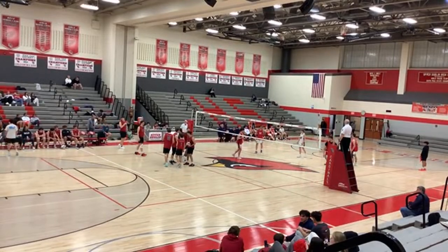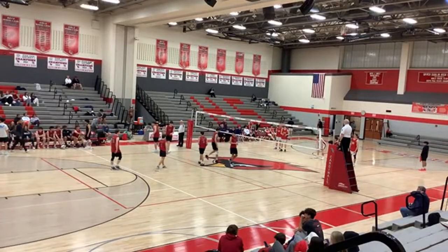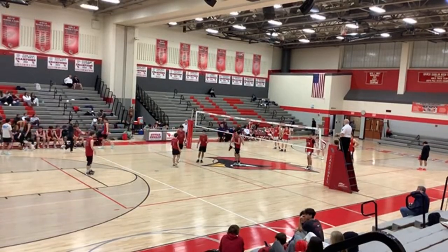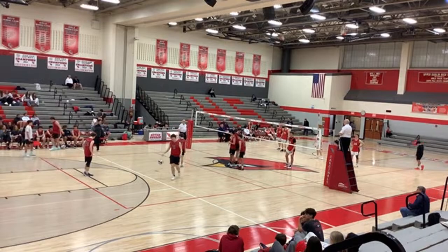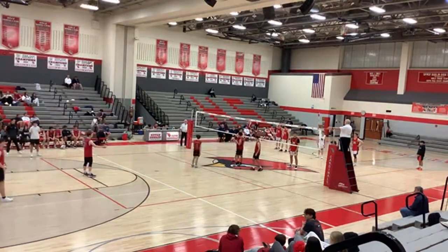CB East as a whole is trying to go back to what was working for them last set, serving short. Those short serves last set were absolutely killing Upper Dublin. Trying to go back to that, but serving into the net. But you can't really be having errors when you're down 12-4.